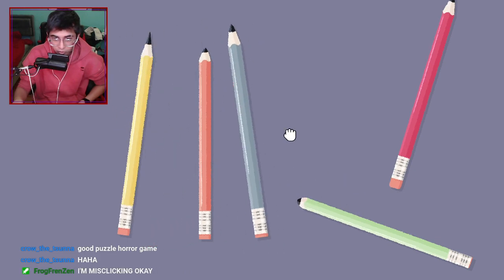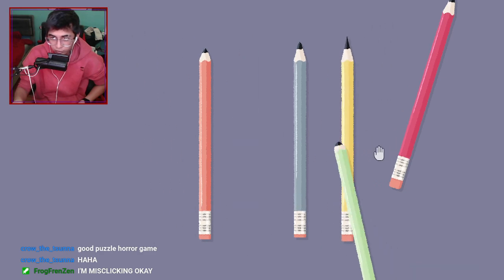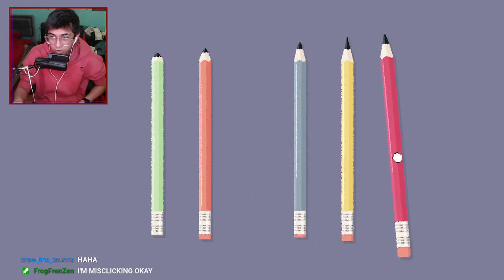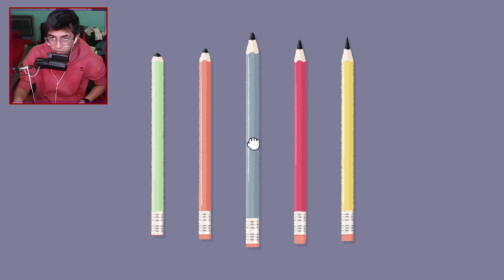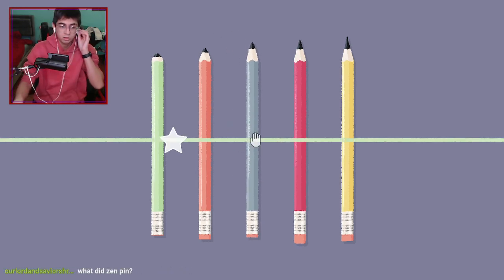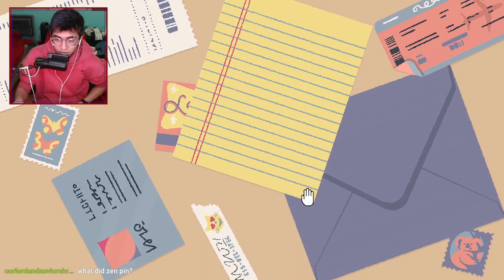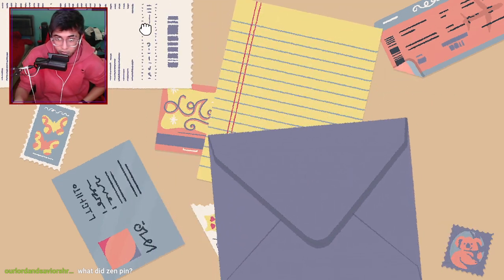They probably want it in order. No, probably from the left then, right? Or from the left, right? Oh, wait. There you go. What is Zen pin? Accidentally pinned one of Crow's messages. So we got 1 out of 3 stars there. I don't know how the stars work exactly.